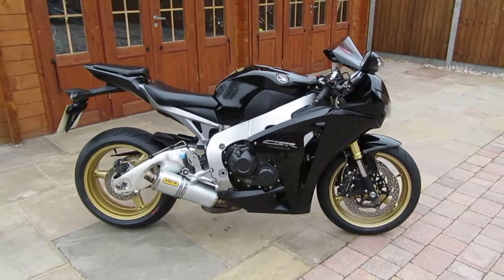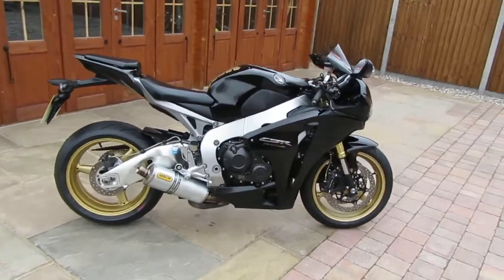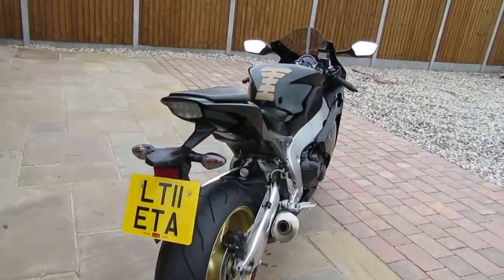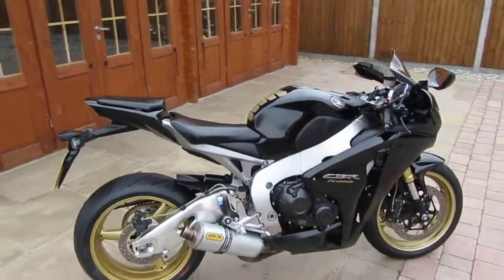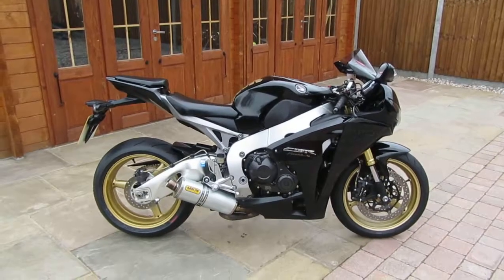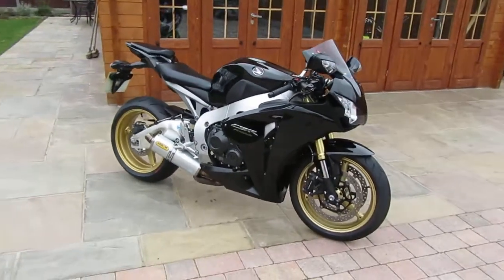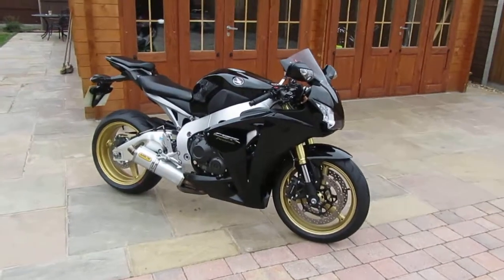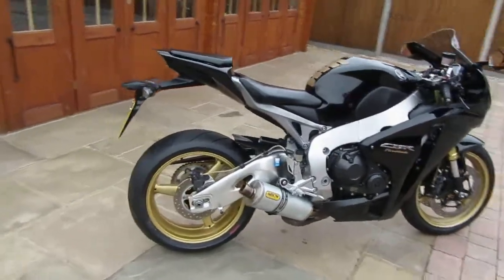This is an RRA, so she's a 2010 Honda Fireblade, registered in 2011. As you can see there, so she's a 2011 11 plate. And she's the second Fireblade that we've got that's covered under 8,000 miles. This one's just 7,800 miles. Three keepers in total, so two prior to the current registered keeper on the V5. And as I say, probably one of the better colour combinations for a Fireblade in the plain black with the gold wheels.